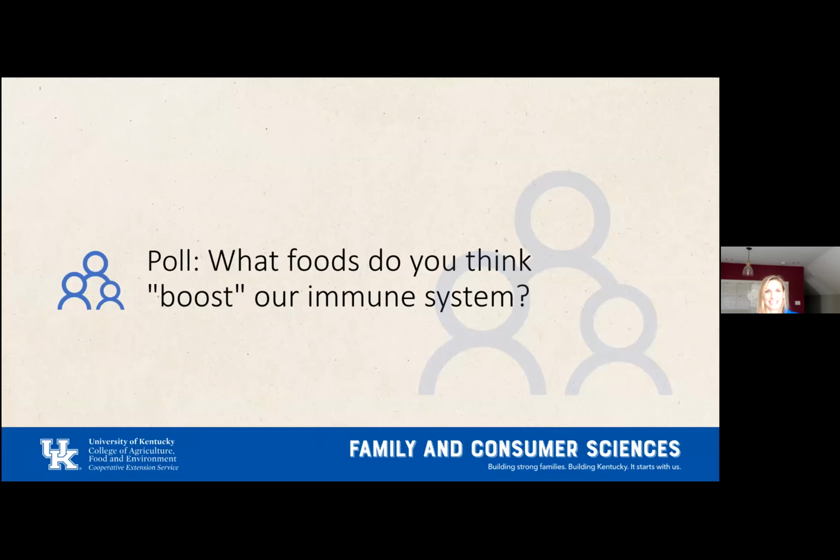Okay, blueberries, all kinds of berries, spinach, fruits and vegetables, dark greens, citrus fruits. Citrus, yeah. Any other? Berry. Garlic, greens, lean meat, sweet potatoes. Okay. Sounds good. I'm hearing some great answers out there.